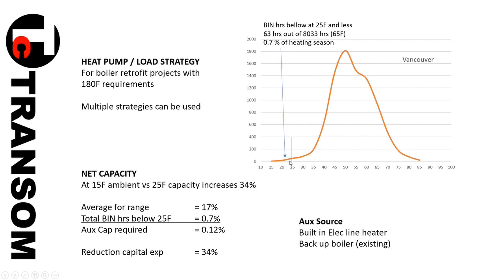So now you put that into this, and out of the yearly long heating cycle, from 15 to 25, it was only 63 hours. So if you took that, it was 0.7% of the season. Do the average for the range, it was about 0.1% drop in the capacity that generated all that. So then they looked at, do we do that with electric boilers? Because in here, it's not that the system won't work, it just won't give you your design load.